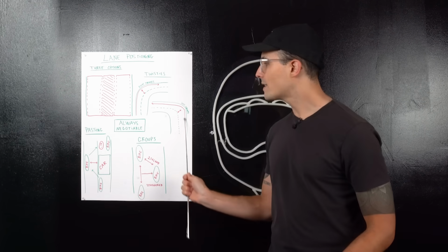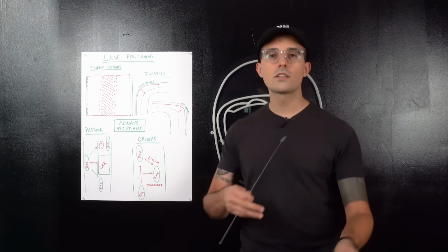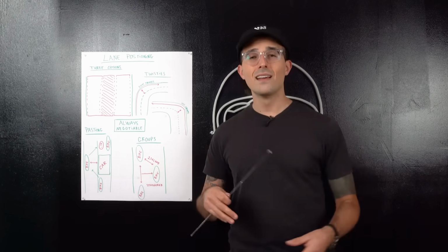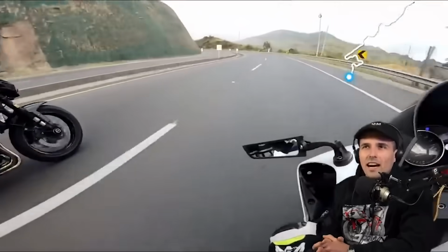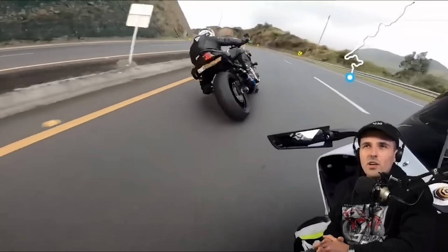You should be riding in a single file line, practicing these good lane positionings with 2 to 3 seconds of space. There's really no reason to be all up on your buddy like it's a track day, because if they hit the brakes or they hit something, you're going to go down too.